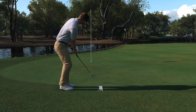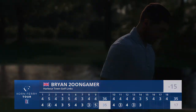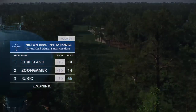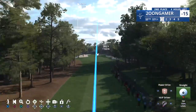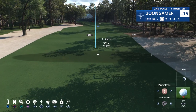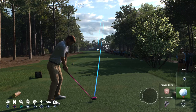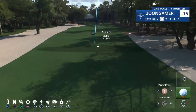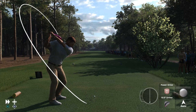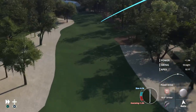Go in. Yes, get in there. That could be a very significant par save. Nothing to it. It's in the hole. We are still one behind, but that could make a massive difference. Yeah, that's decent.